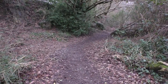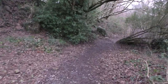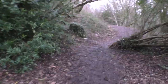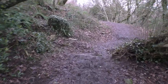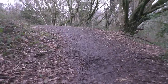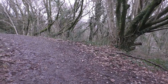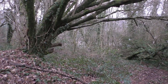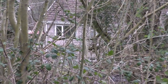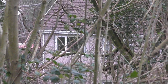Take some more snapshots now as you go along. Ain't it a bit of fun when you start exploring? Yes, I can see the houses down the bottom of the hill over there, through the trees. See if we can get a better shot of that now. I'm not sure I can see down through the trees. I think that's Bridge End Road over there. That's Bridge End Road, where I just come up from, from the square, at the top of the hill, by Factory Terrace. Somewhere over there.